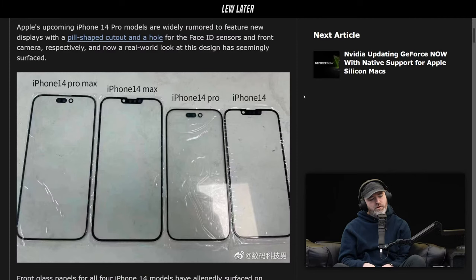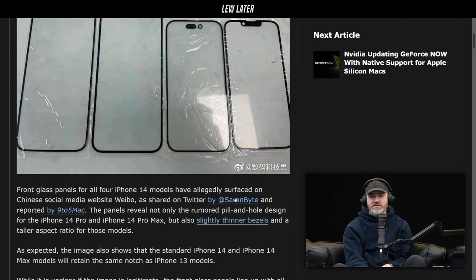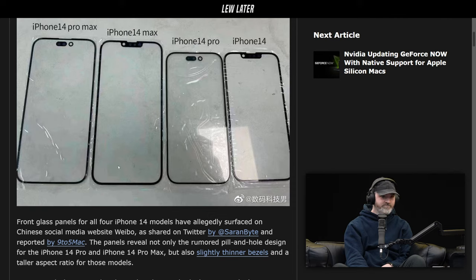You got to get the pro model to get the pill thing. In actual fact, how significant is any of this? It's really not that big of a deal one way or the other. But it does send a message, at least, that Apple is interested in eventually doing away with this notch that they've held on to for so long for the purpose of Face ID, Face Unlock. You can also notice the slimmer bezels. Nobody's going to complain about these things.